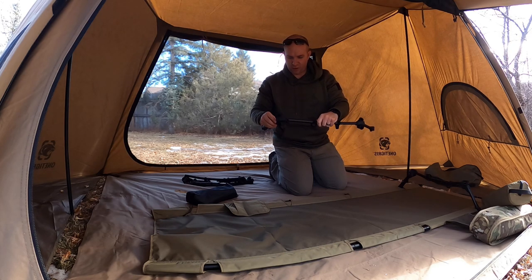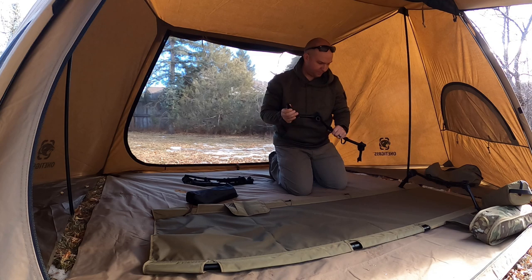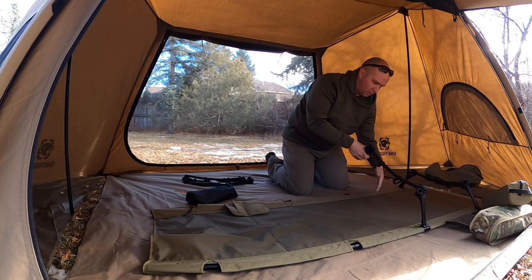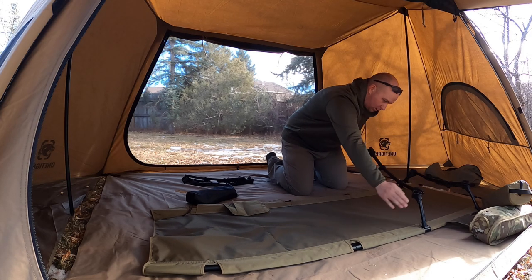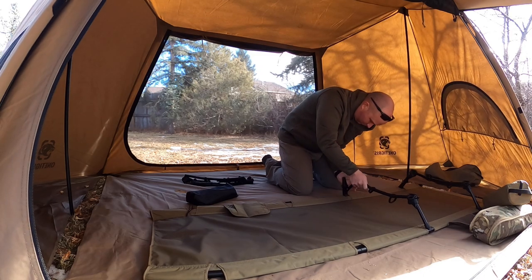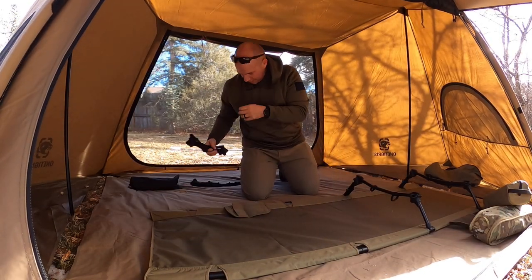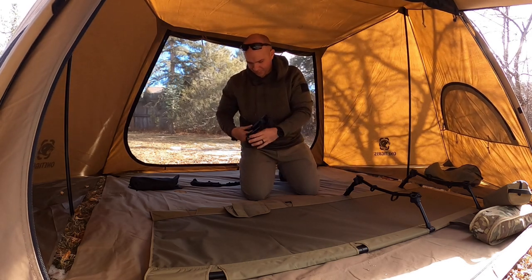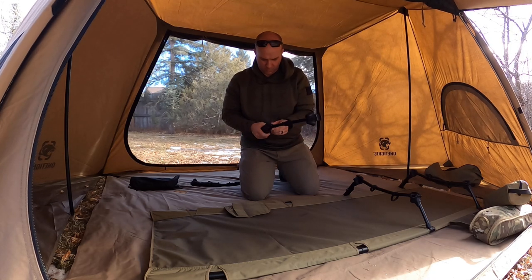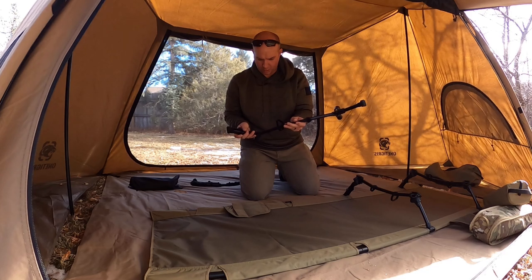See, this one's the same way. Strange. The risers. I think I'm gonna put those on though. I'm just setting this up for the sake of how much room I have in here.